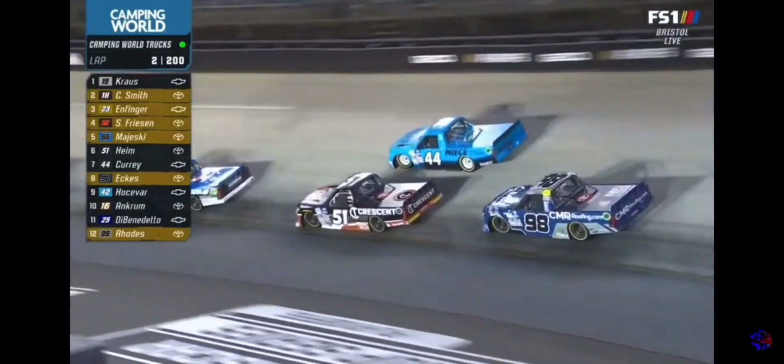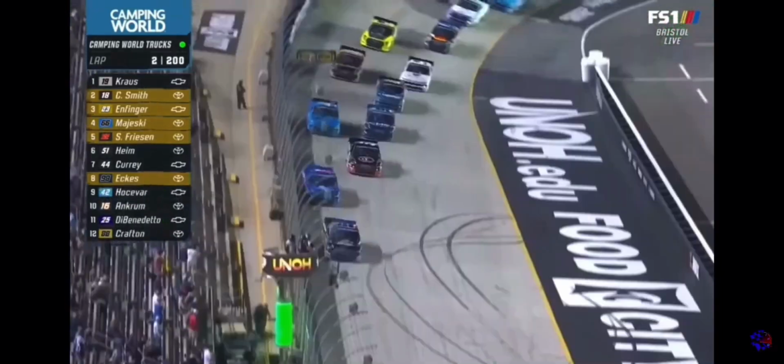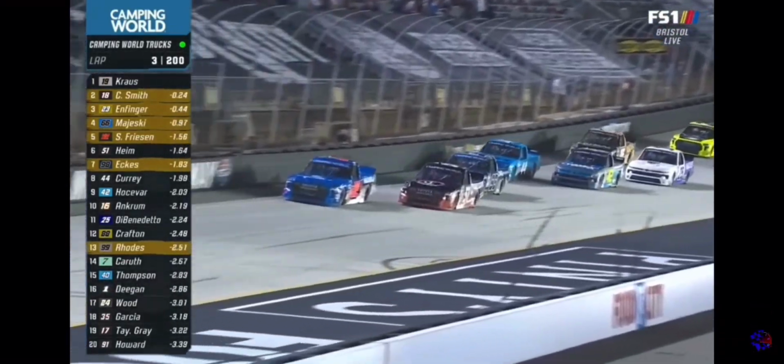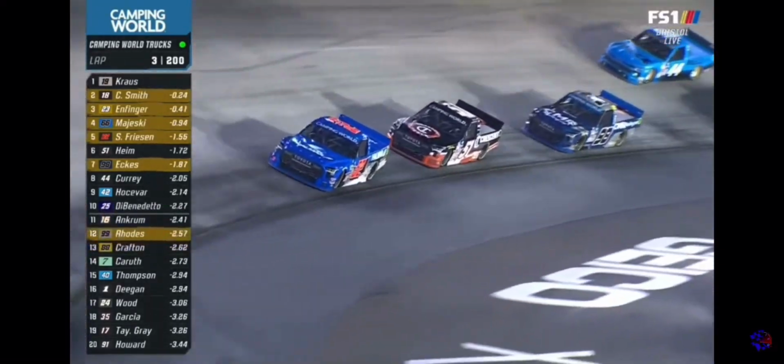Bailey Curry in the 44 truck, career best start for him. He's up on the outside, hanging right in there. Friesen was really good in practice. Want to keep your eye on him. If that truck is anything like it was in practice earlier today, this could be a big bounce back for Friesen after being so disappointed with the way they ran last week at Kansas.